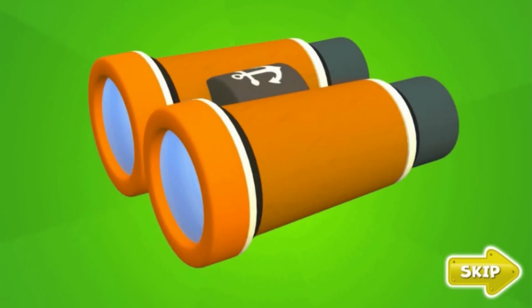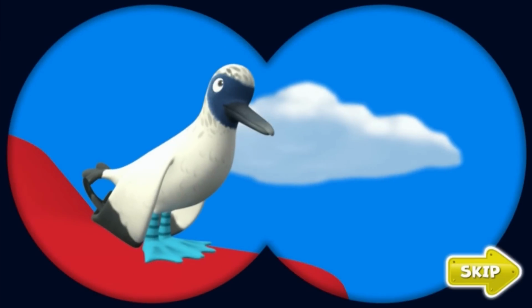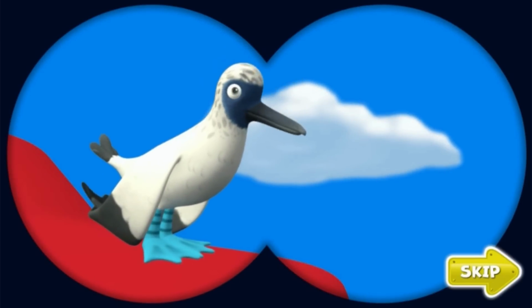Here you are, Captain Turbot. Good as new. Great work! You helped Captain Turbot find the blue-footed booby bird. Captain Turbot is looking for the blue-footed booby bird through his binoculars. Do you see it?